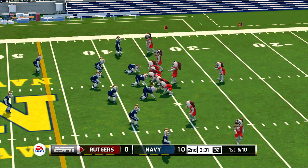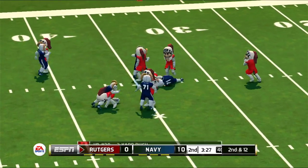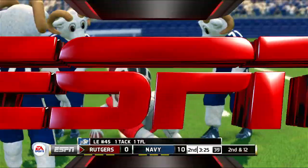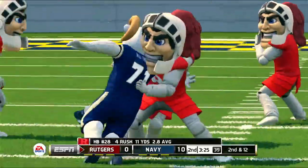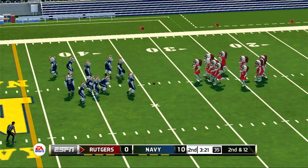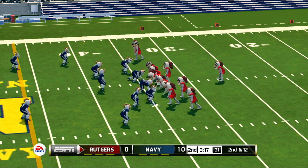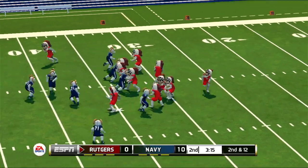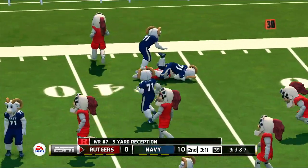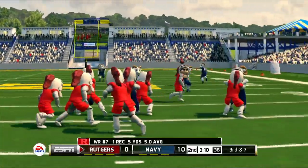Right back to the run game, and this time he's met immediately. More plays like this, and the coaching staff is going to need to change up the blocking scheme. You can't allow the defense to play in your backfield. From their own 34-yard line, it's second down. And they make the stop at about the 39-yard line. 5 yards. Third down.